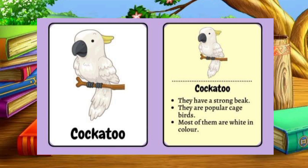Cockatoo. They have a strong beak. They are popular cage birds. Most of them are white in color.